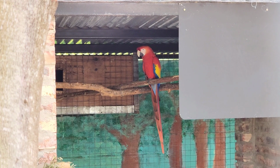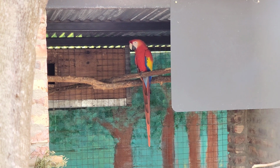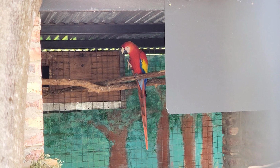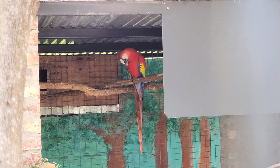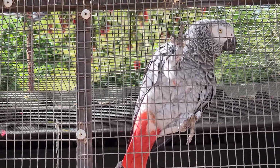So what I was trying to say was that yesterday when I came here, there was load shedding, so I couldn't get into the wildlife center. So I went around to the restaurant, but I came back this morning and now I can get in here. It's fantastic. And this is the scarlet macaw. Check those colors. And yes, our beautiful African gray. Awesome.